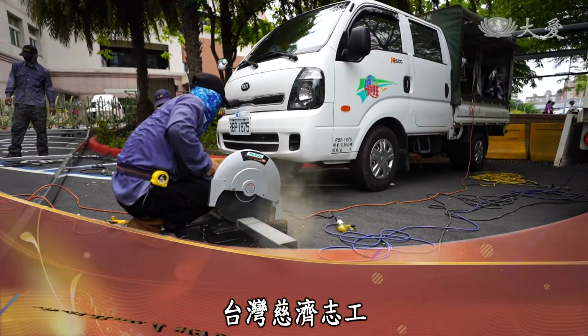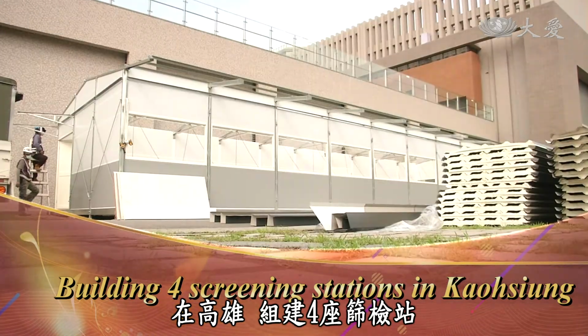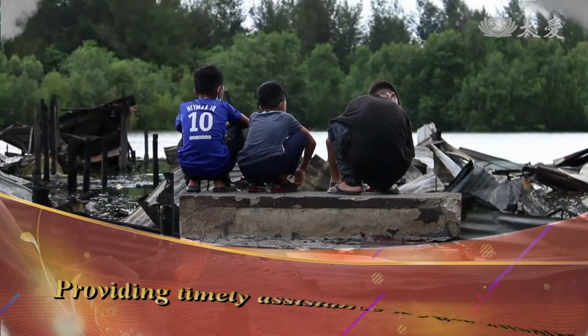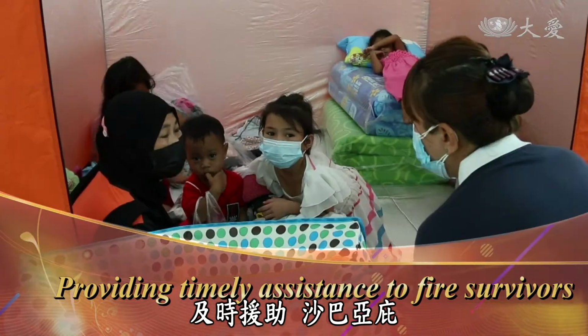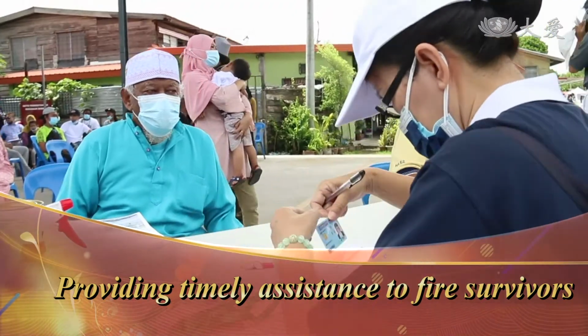Taiwan Tzu volunteers overcome terrain problems to build 4 multifunctional rapid screening stations in Kaohsiung. Malaysia Tzu volunteers provide timely financial assistance to 5 survivors in Sabah to rebuild their homes.